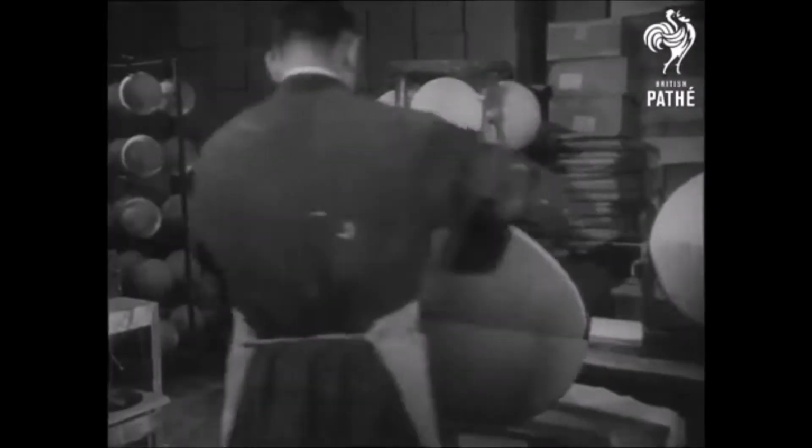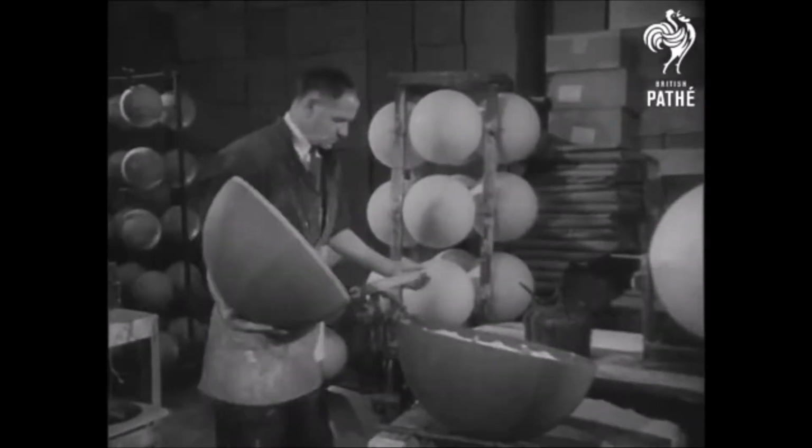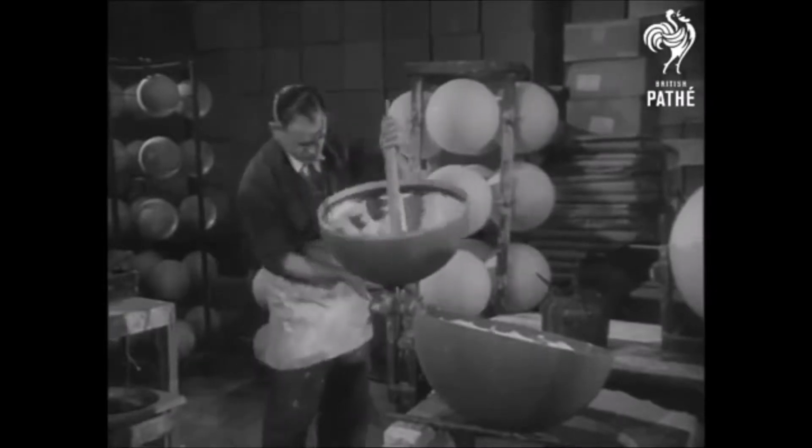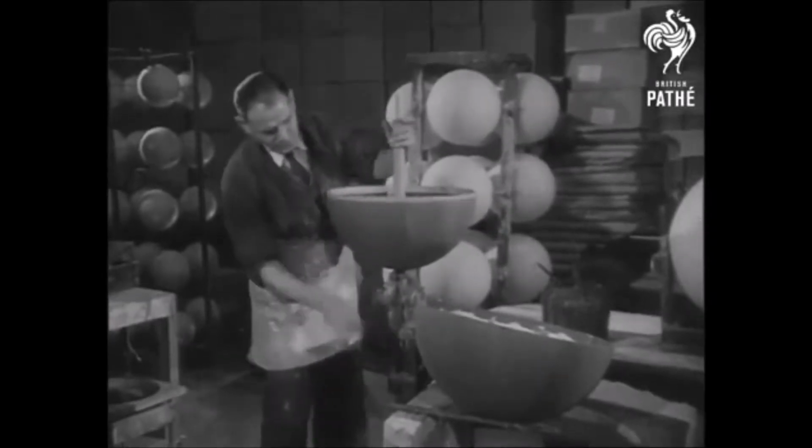Long ago, when the world was thought to be flat, this man would have been punished for an act of heresy. As it is, he continues a complicated craft dating back to 1492, when the first globe was made, also the year Columbus discovered America, not, of course, with a globe to help him.